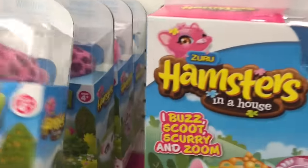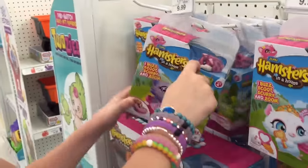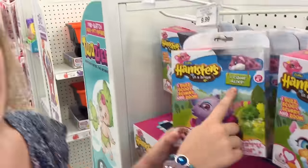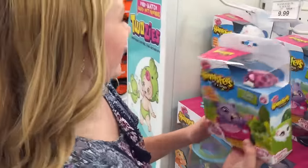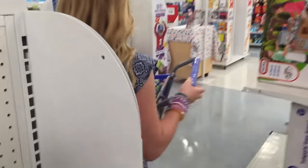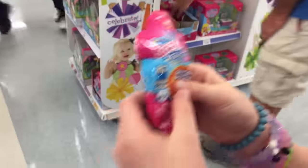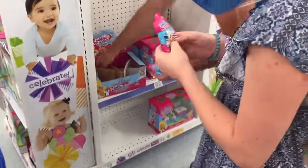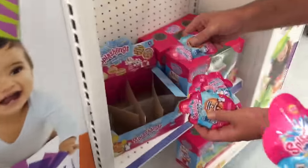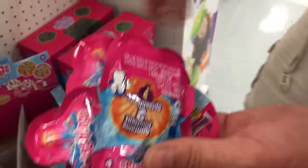What's that called? It's called Hamsters in a House. Oh, that's cute. I think I like this one. We're kitty. Yeah, I'm definitely gonna get one of these. She's the sweetest interactive kitty. Those are so cool. They're mermaids and fish. Fleshlings. Whoa. We'll get all of them. They feel like little Slinkies. We'll get them all. Let me see the box set.